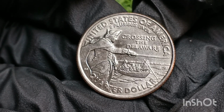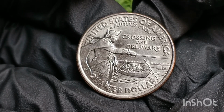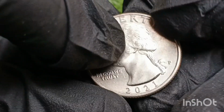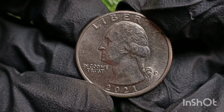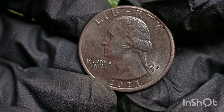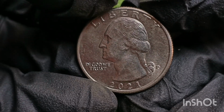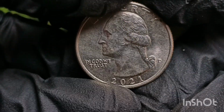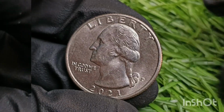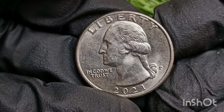The second step, Liberty Quarter Dollar coin, more specifically known as the 2021 Washington Quarter, with its America the Beautiful and Washington crossing the Delaware variations. In your pocket change, you might find what looks like just another quarter, the 25-cent piece bearing the face of George Washington. But take a closer look at the 2021 edition, and you'll uncover a chapter in American history that blends patriotism, artistry, and a poignant farewell to one of the U.S.